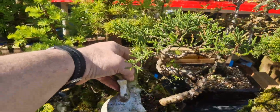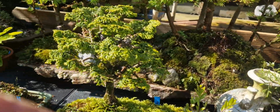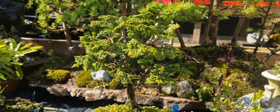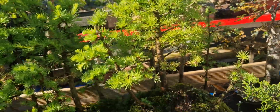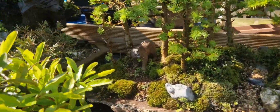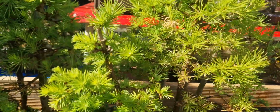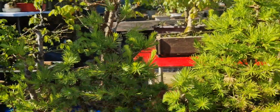This little twisty juniper in a little pot there. This is my stone wall planting. You can see my little trees are growing well. I might still make a proper wall for that yet. Behind that is my large forest on the slab. You can see that's going to need pruning soon. It's full of branches growing out, so we're going to have to give that a pruning. You can see they're growing quite long.